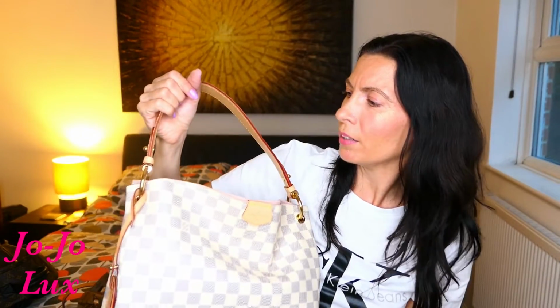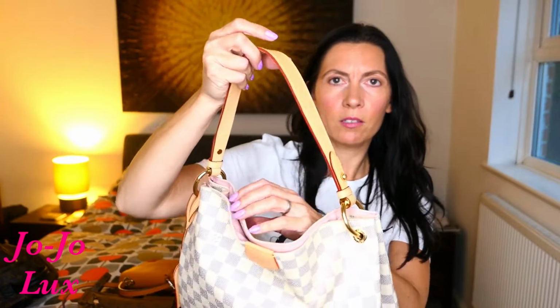If I did, then I just wouldn't buy a bag with vachetta on, because no matter what you do, I think you're always going to get patina and water spots. So either cover it with a bandeau or something, or just don't worry about it. So it's a very simple bag, quite lightweight.